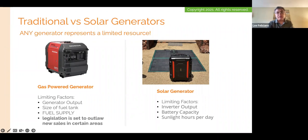So just by comparison, the solar generator on the right, which has a 320 watt folding solar panel array behind it, that particular version has a 1500 watt inverter. As Paul mentioned, we're about to get some next generation models in a few weeks. The next generation version of this product will have a 2000 watt inverter. So that's a direct analog to the Honda generator.